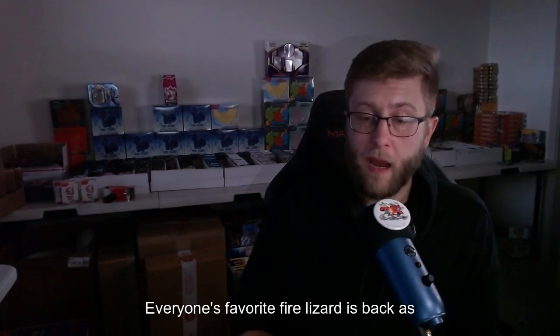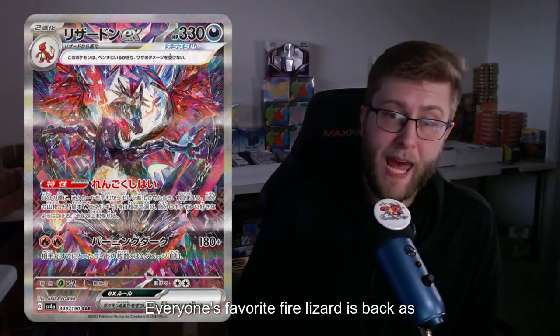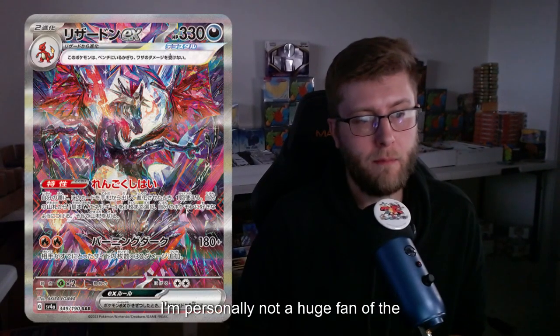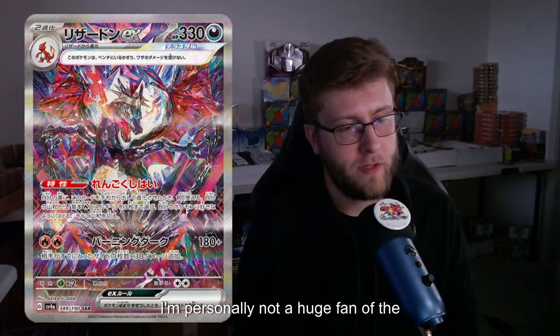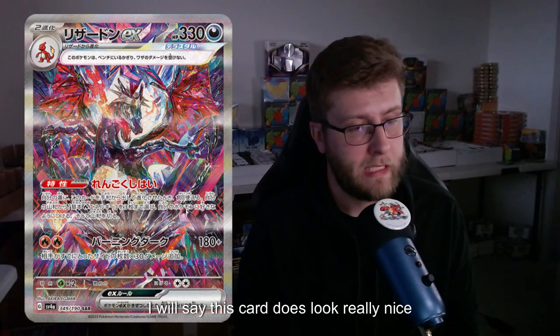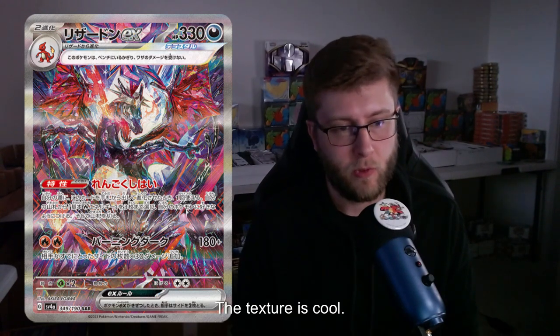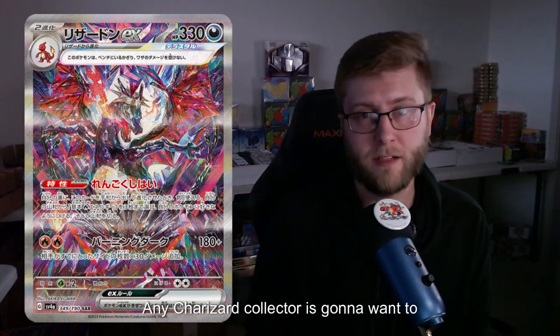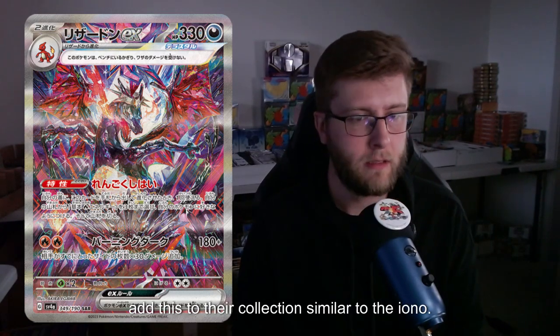Everyone's favorite Fire Lizard is back as the number 2 chase out of Shiny Treasures EX. I'm personally not a huge fan of the terastalization cards, but I will say this card does look really nice in person. The texture's cool. It pops right off the card. It looks pretty sick. Any Charizard collector is going to want to add this to their collection.